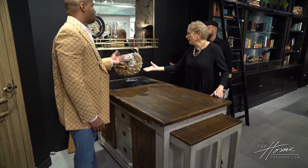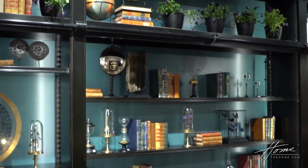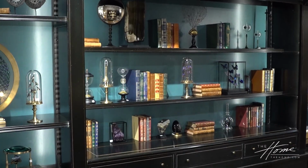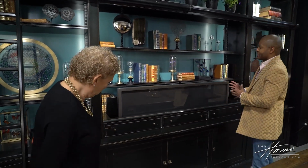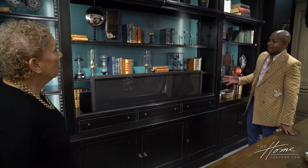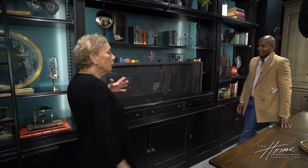And this guy. I love him. The antiques are part of it. And then if you want to... Look. Oh my gosh. Do you know how tough it is to design and not lose the aesthetic because of the electronics? This way we get to hide it. This is perfect. Is this done in multiple sizes?